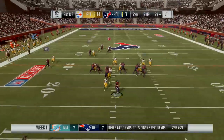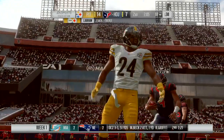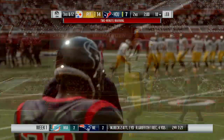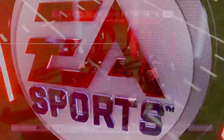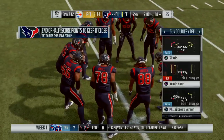On 2nd down, here's Watson. Blitz coming, and down he goes. Gonna need something special here on 3rd and long. After that sack, what does Watson have in his arsenal? 2 minutes remain here in the first half.